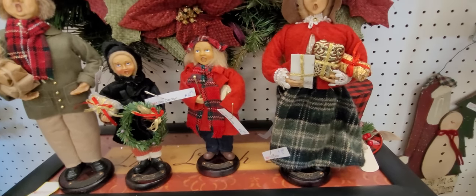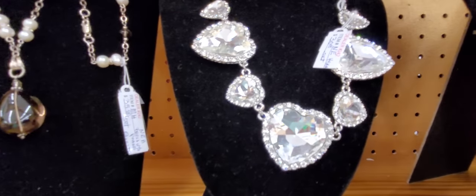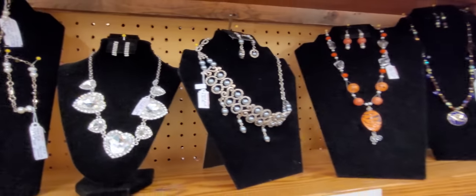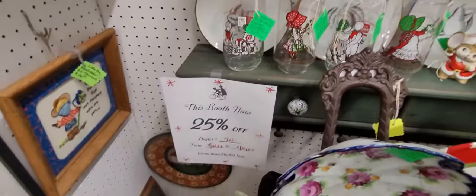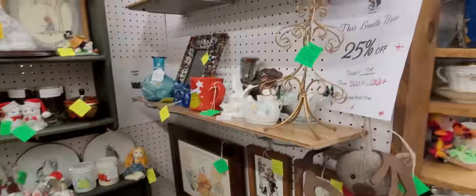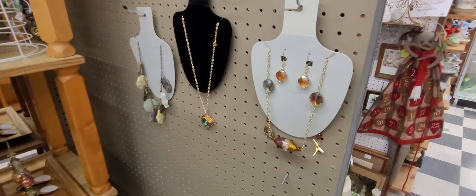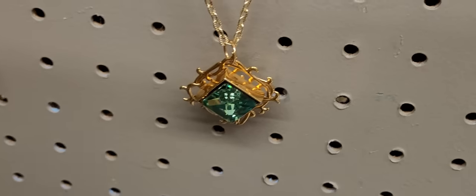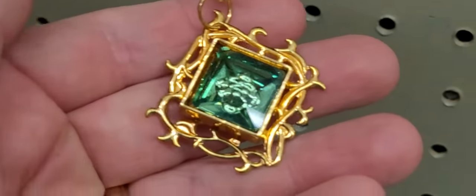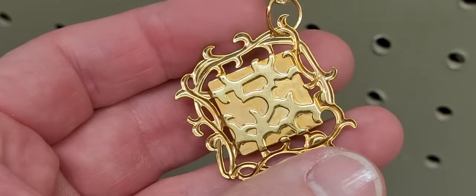$6.99 each, wow. More cute little goblets. This booth's 25% off. Okay, let me tell you, not this one. Look how gorgeous this one is. Look at this. That's glass, not acrylic. Isn't that gorgeous? And wouldn't that look beautiful to wear at Christmas?